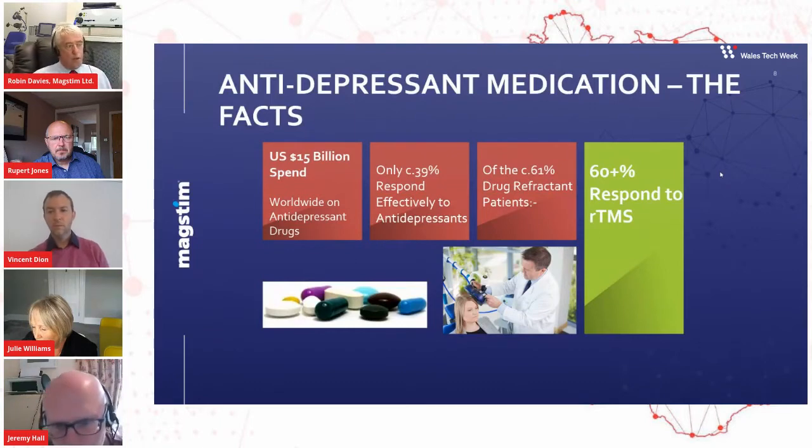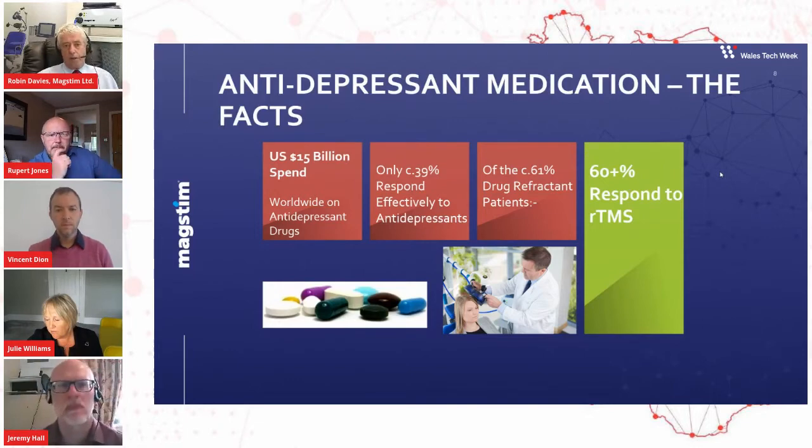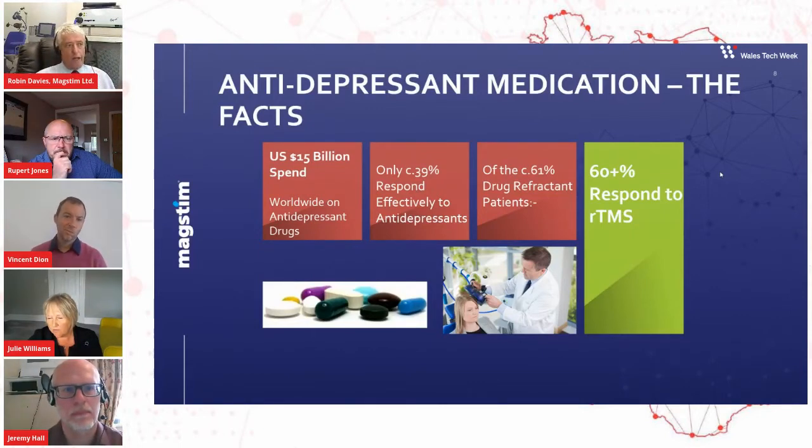Basically, if someone presents to the GP or the psychiatrist with depression or major depressive disorder, they'll be prescribed an initial antidepressant that will work, but after a significant period of time, there can be a high element of resistance and refraction from that drug. And therefore, a psychiatrist would prescribe another antidepressant therapy on top of the existing one. So the patient would end up on a cocktail of antidepressants. The side effects of that usually are obesity, mood disorders, sexual dysfunction, to name a few.